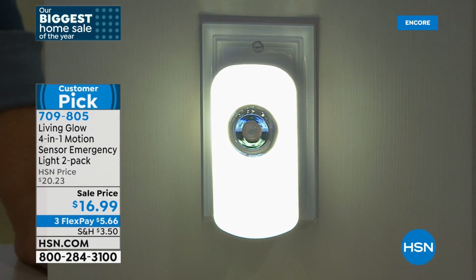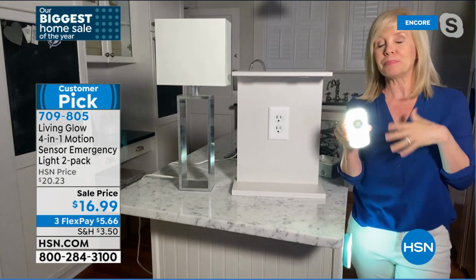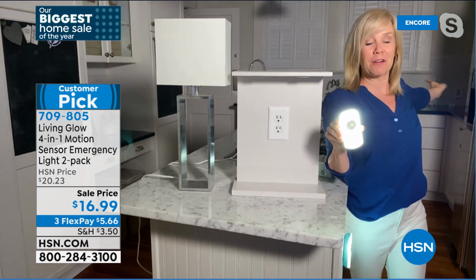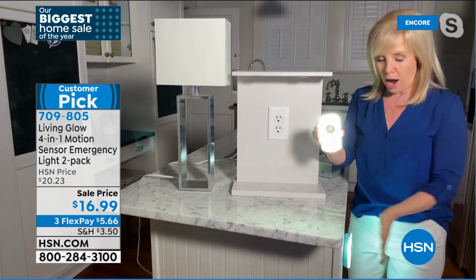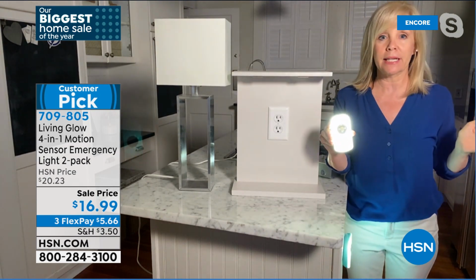So I don't put them in the bedroom, but I put them in the bathroom and in the kitchen because, Leslie, I don't know if you're like me, but a lot of times I get up in the middle of the night and I come into the kitchen, go right over here and get a glass of water. So I don't have to turn on any lights because I have one right here, and I also have one back there. The light automatically comes on.